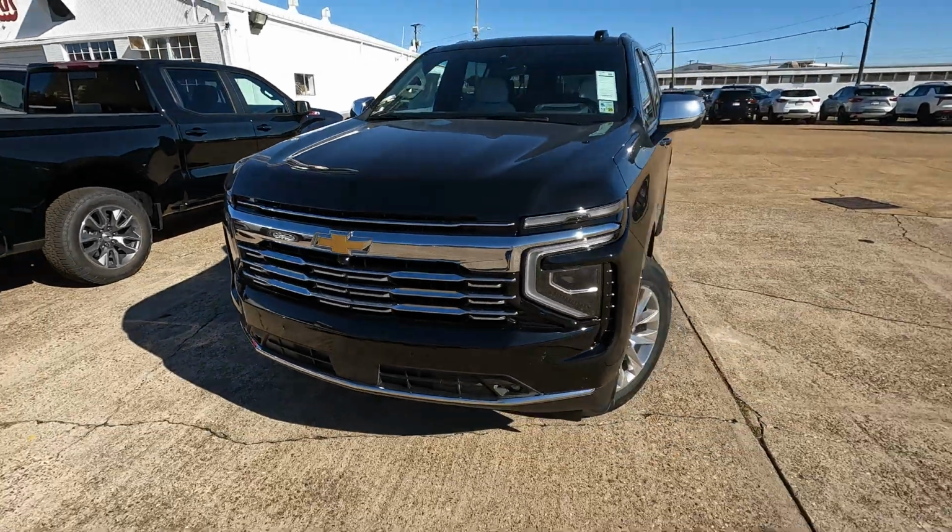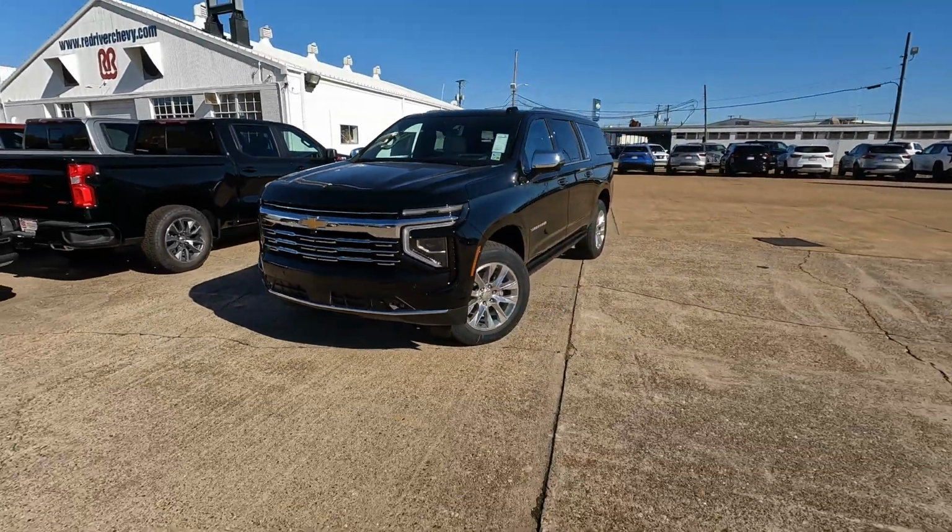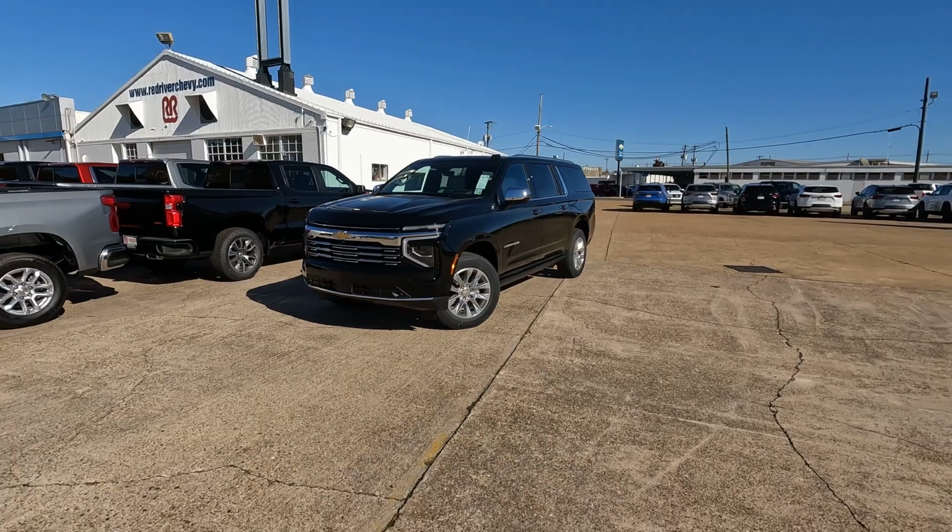This is the 2025 Chevrolet Suburban Premiere. Is it the best full-size SUV?